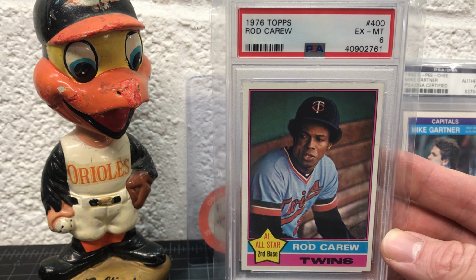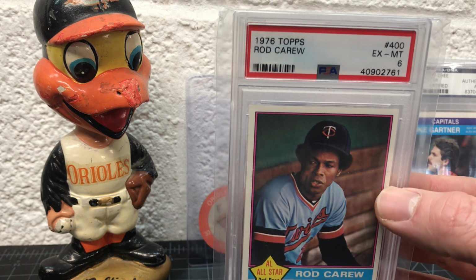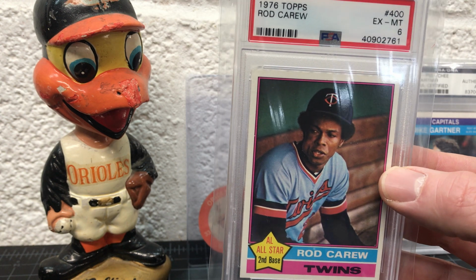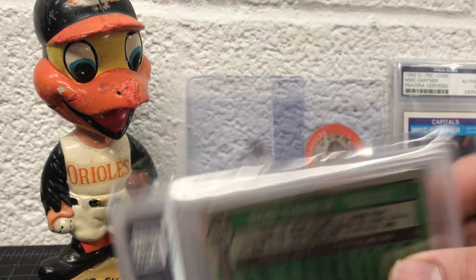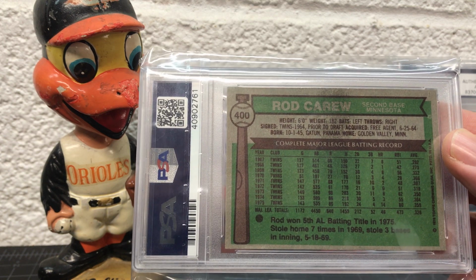But this was just sort of a value buy. It's a nice 6, super clean card. It's centered. It's got a little speck of, I don't know if it's wax or whatever, but maybe that affects the grade. But if I were selling this on eBay, I would say it looks way better than a 6. Are we getting tired of seeing that on eBay? I am.